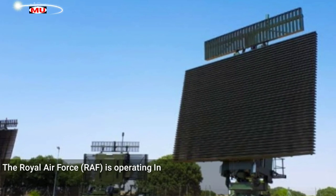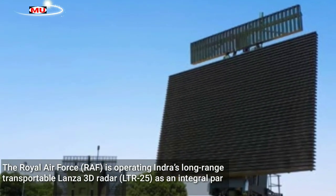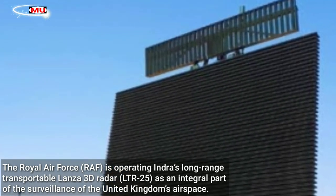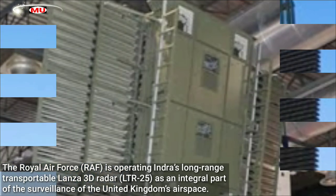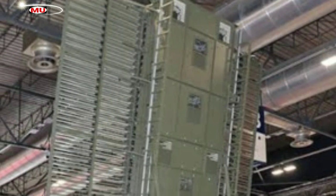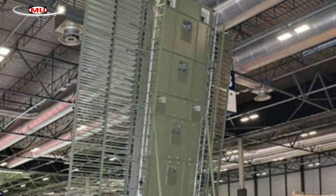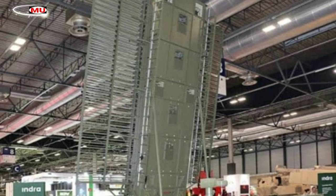The Royal Air Force (RAF) is operating Indra's long-range transportable Lanza 3D radar LTR-25 as an integral part of the surveillance of the United Kingdom's airspace. As part of the RAF's global enablement team, it is an asset that is prepared to be rapidly deployed anywhere in the world, Indra said Wednesday.